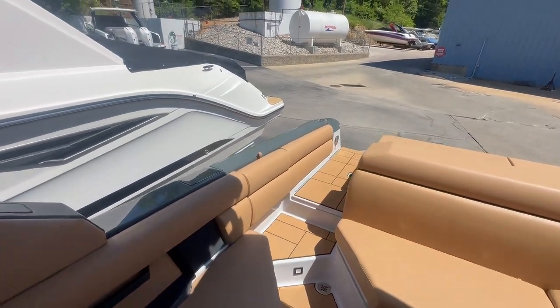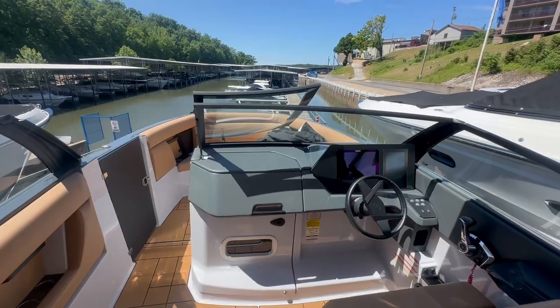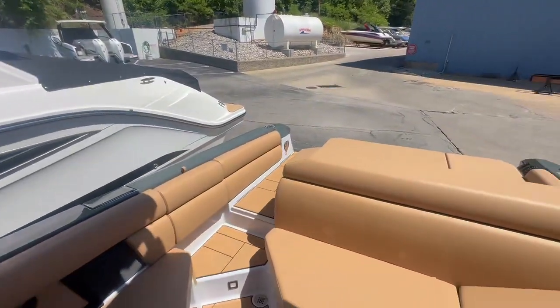Again, take advantage of the pricing of this AV28 Surf. $199. That is a sub $200,000 luxury boat. 28 feet long, you can even surf. Again, my name is Lucas. This is the Aviara 28 Surf from Aviara.